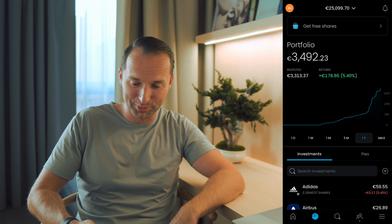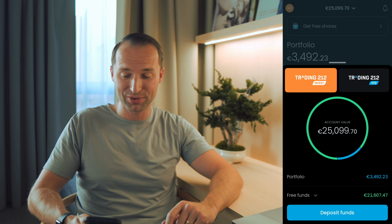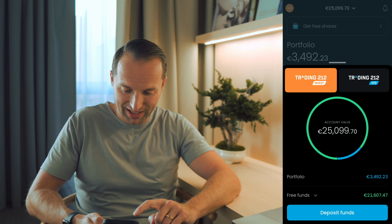Then we move to Trading 212, which in recent time really became one of my favorite brokers. I've been using them more and more. And you can see my account balance over here now at 25,000. Previously, when I started, it was just 2,000. So I shifted more and more funds over there and really enjoyed the process.